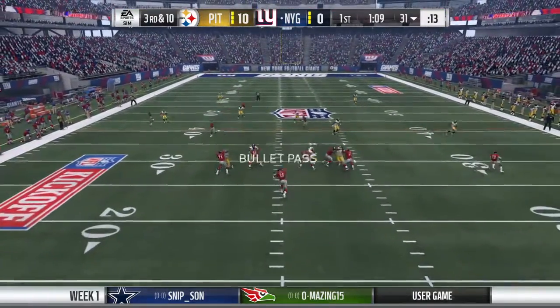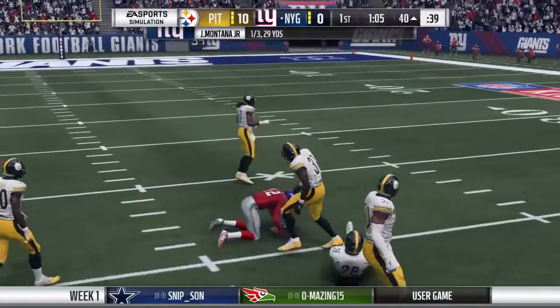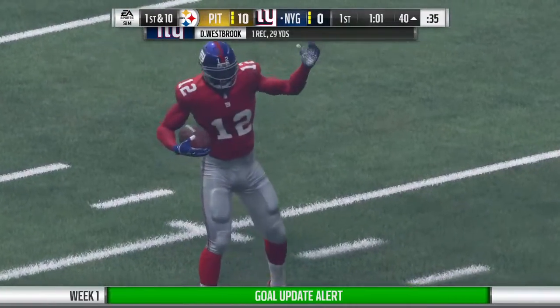On third down, he'll drop to throw. Open man is Westbrook, complete. That one goes for 29 yards on third down.